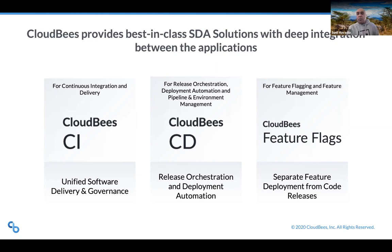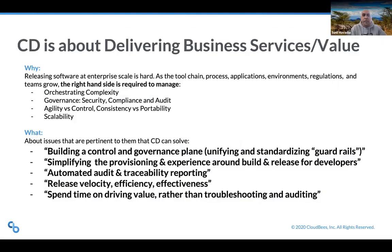Right? And then the third product is CloudBees Feature Flags, which lets you separate your feature deployment from your code releases. Why is that important? I need to be able to turn on a feature on demand, depending on which environment the feature is in. And also when I deploy to production, whether it's directly to a customer or to a production environment, I need to be able to turn on or turn off those feature flags or manage them in general, right?